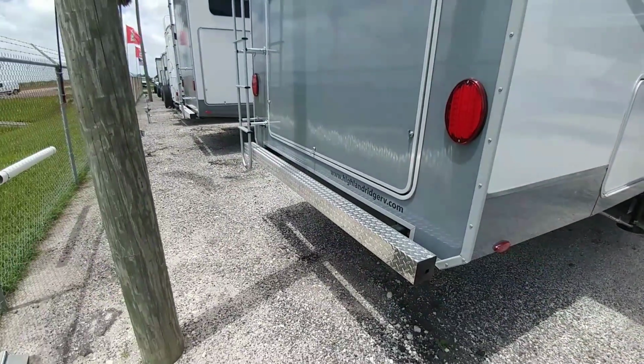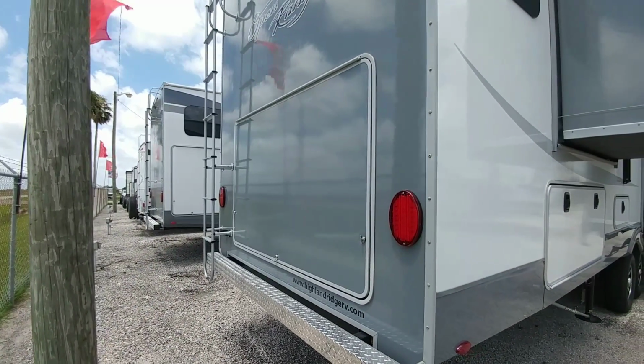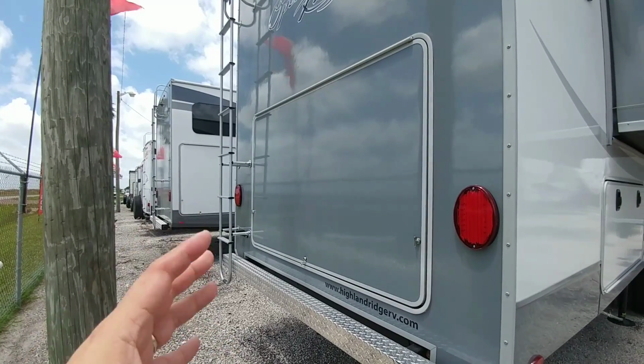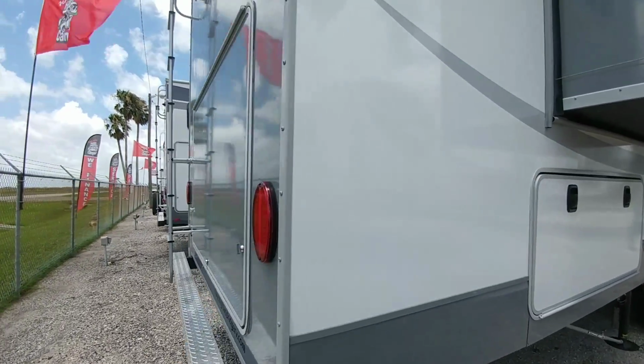But this is a really, really great idea because it gives you the ability to load from the back of your coach and basically just load everything you need all at once. You can organize it. They've really thought this out well. They've put baskets and nets back there and truly made the back storage area of this coach a great, great idea.